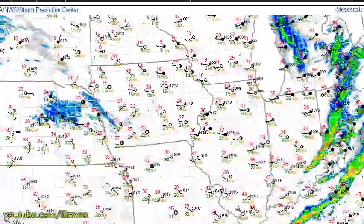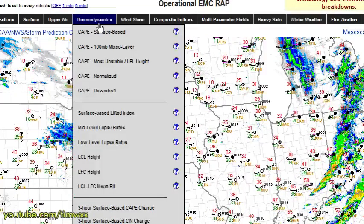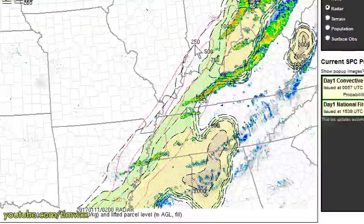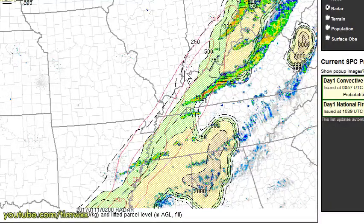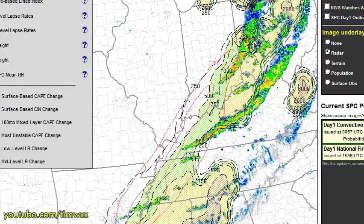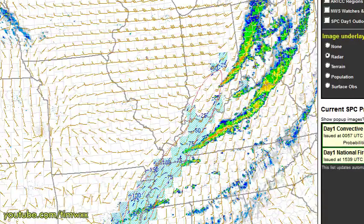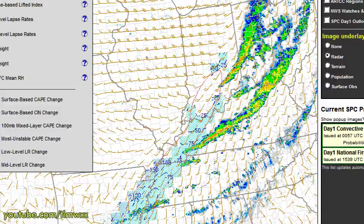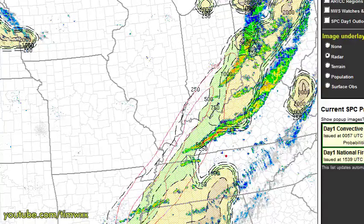So we'll go back here and go to the thermodynamics menu, most unstable, and there we go. Okay. Now I believe these blue values are convective inhibition values. The actual CAPE is right here. So we're looking at some pretty low values. And let me check and see if I can compare that with the mixed layer. And you can see the values are much lower because you're lifting cold air down near the surface. So that's why you want to use most unstable in this kind of situation. So pretty much no severe weather potential.